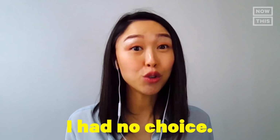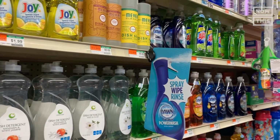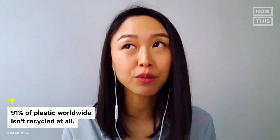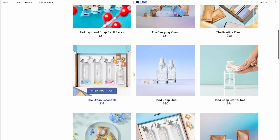As a consumer, I just realized that many times I had no choice. It just seemed like everything came packaged in single-use plastic. And so that's how the idea for Blueland was born, and our mission to really eliminate single-use plastic packaging, starting with cleaning products.